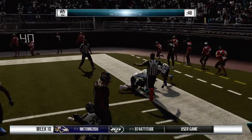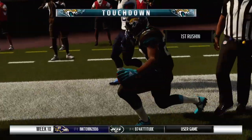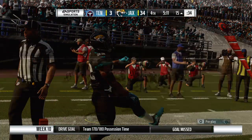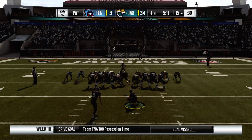And he will get this into the end zone for a Jaguar touchdown. Sony Michel, his 4th touchdown on the year. And the Jaguars continue to roll.